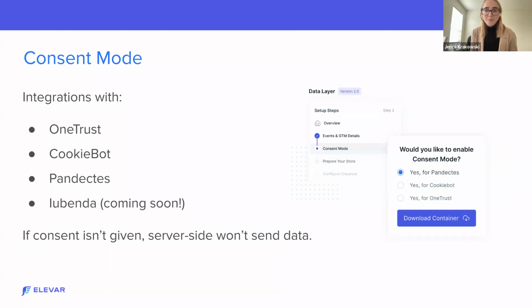I do want to address one common question we get about our consent mode, and it is, our consent mode is black and white. If the shopper gives consent, our server-side integration will send the data. If the shopper does not give consent, our server-side integration will not send the data. It's black and white, there's no gray area. We won't obfuscate the information. We won't just remove the PII data. If consent is not given, data won't be sent. If consent is given, data will be sent. That is how it works.